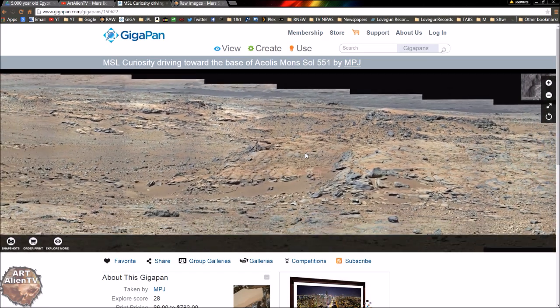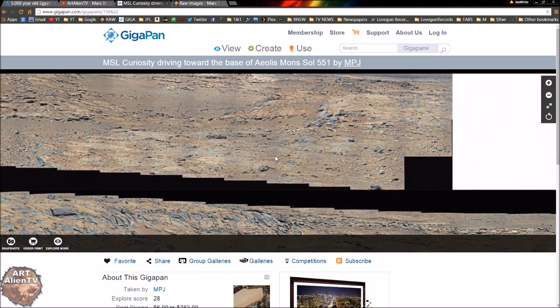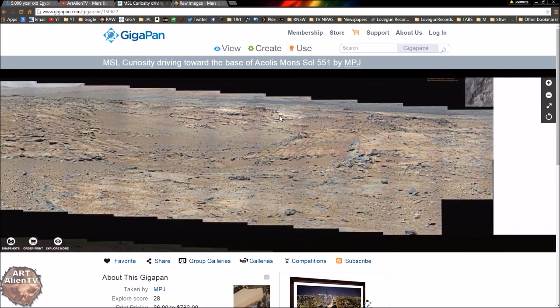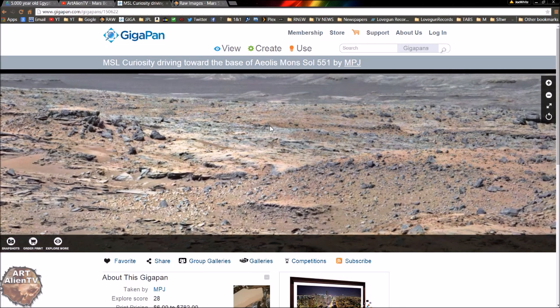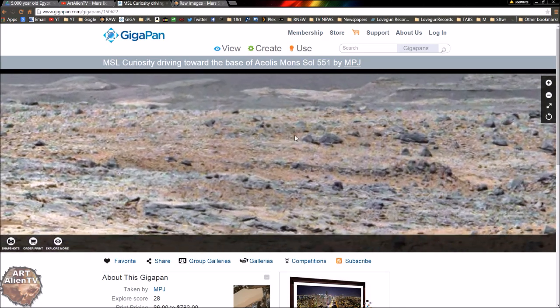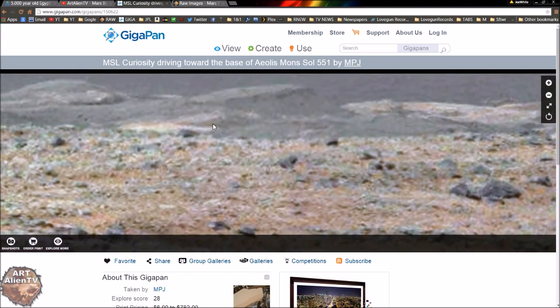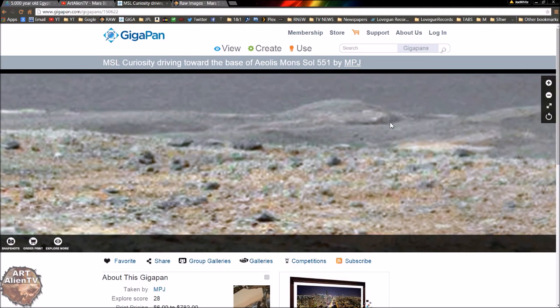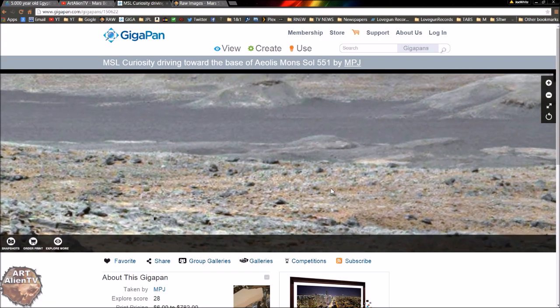This is a good couple of kilometers away from the rover, which is just down here. So for it to show up that well and that large from a couple of kilometers away, it must be quite large. I'm guessing it's around 100 foot long, this thing, and there may be more in this immediate area. There's another strange structure here that looks like a dome just here, if you can see that.